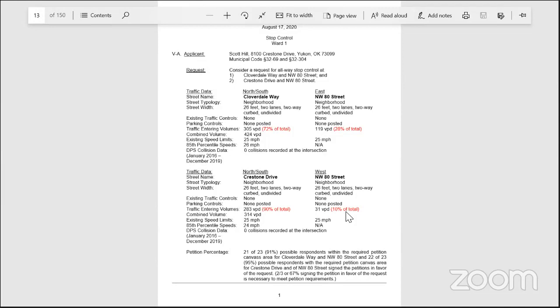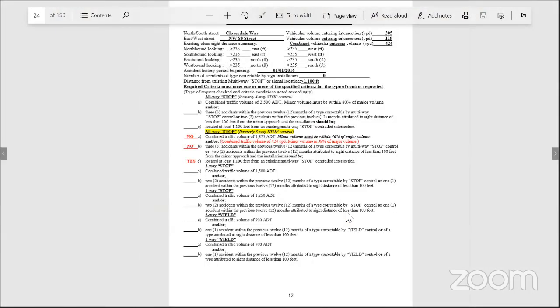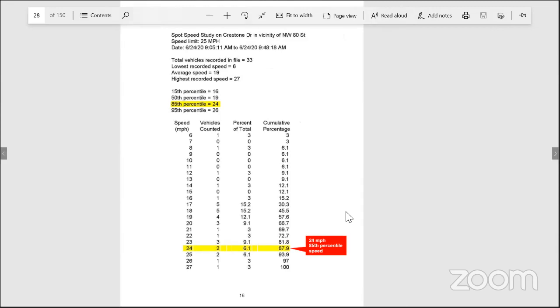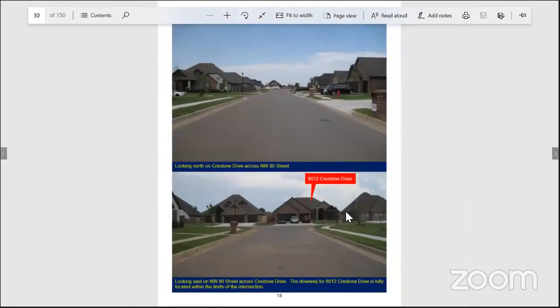You've got speed studies before you. You've got our review of the city's and the MUTCD stop control criteria. Just based on volumes alone, staff does not have the justification to recommend the use of all-way stop to regulate the intersections. So at this point in time, action on this item will be at the discretion of the commission.